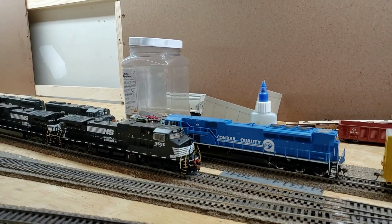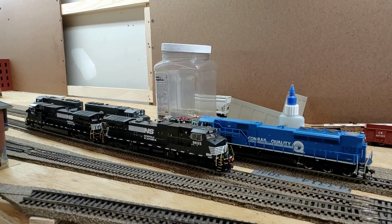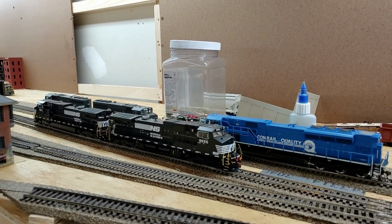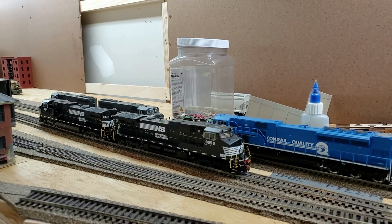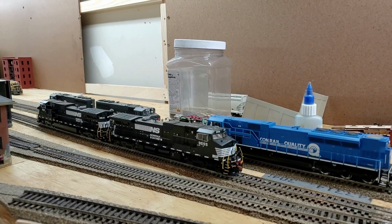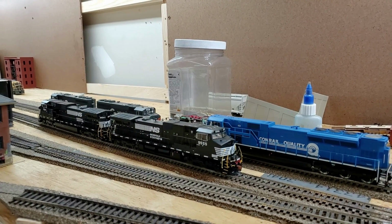Also, the Amoskeag Northern has picked up 3 SD35s, which will be the mainline, the largest mainline power that the Amoskeag Northern has. Those have to get stripped and then repainted, so those should be on the layout hopefully shortly.